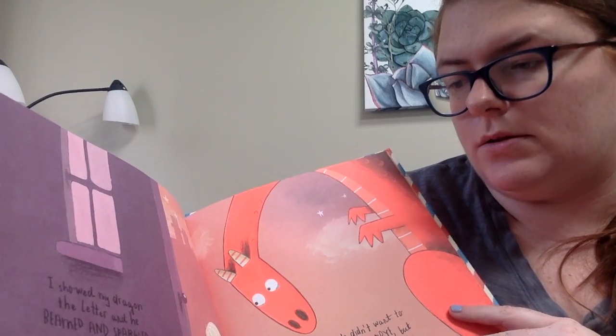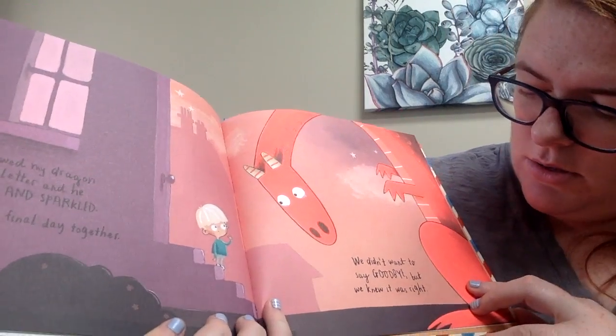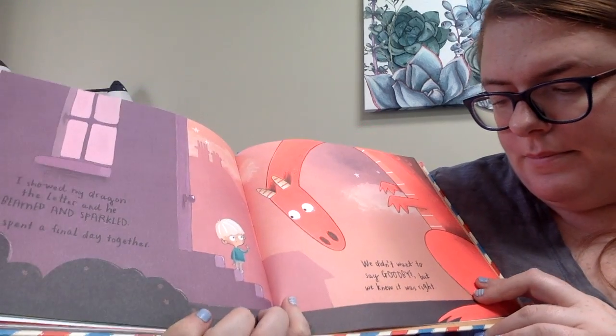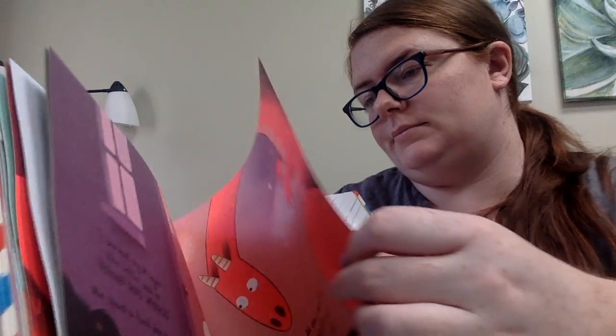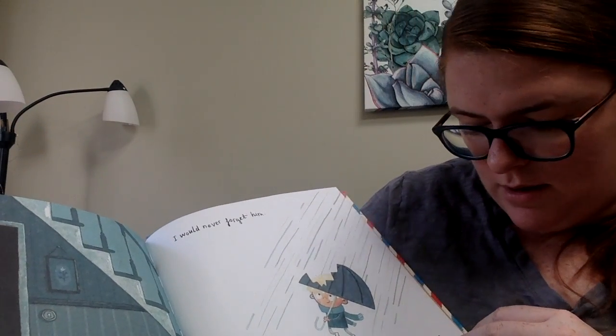I showed my dragon the letter, and he beamed and sparkled. We spent a final day together. We didn't want to go. We didn't want to say goodbye, but we knew it was right. Sometimes you have to do what's hardest. I missed my dragon. I would never forget him.